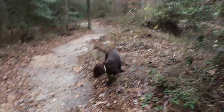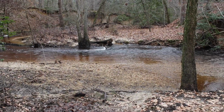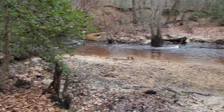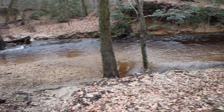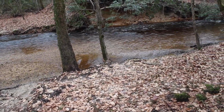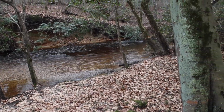Looks like Bear's getting into whatever he can get into. You having fun there, boy? A little shot of the creek here. It winds its way through this little area here. Last time I was standing on that gravel bed right there. Water's up a little bit now. We got a decent little bit of rain there yesterday, so.